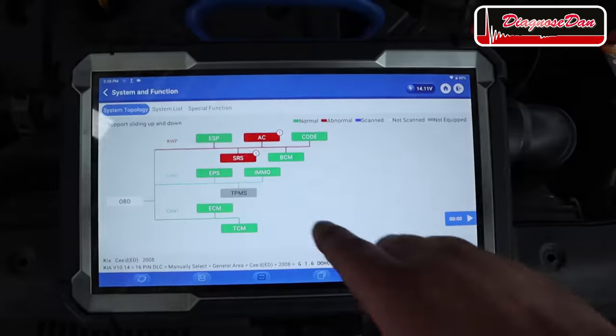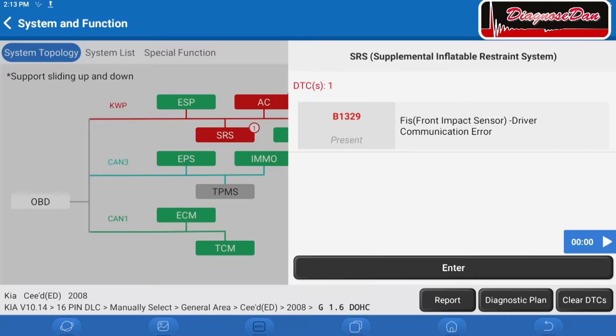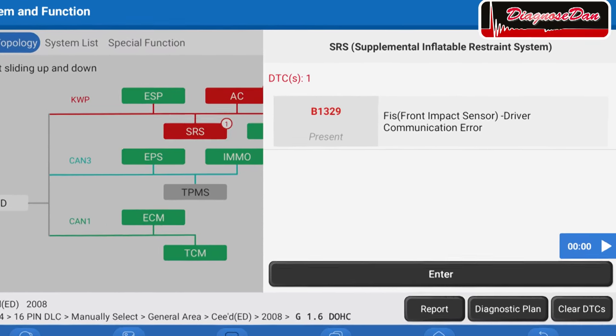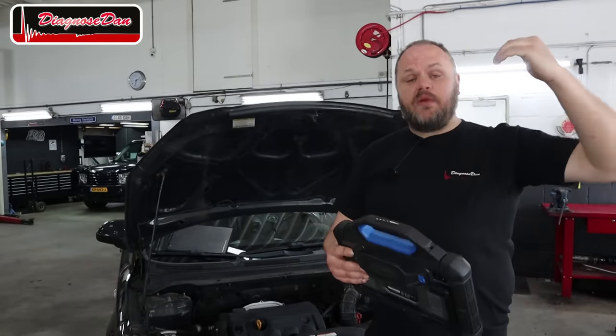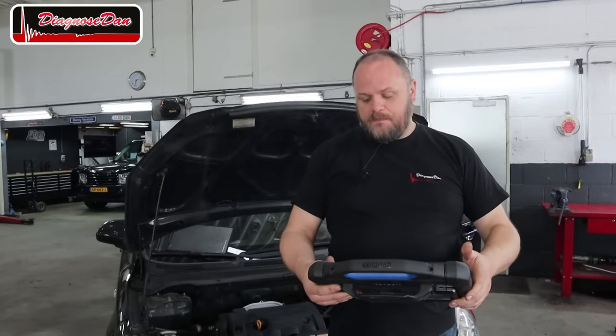Now, indeed, there is a fault code stored in the airbag system. And as you can see, it's the B1329, the FIS, that's the front impact sensor or front crash sensor, driver side, that's the left side over here, communication error, and the fault code is present. So right now we confirmed we've got an airbag fault because we saw the airbag light staying on, and we confirmed we have got exactly the same fault code the other workshop was talking about, the left front crash sensor, or the left front impact sensor is what Kia calls it.